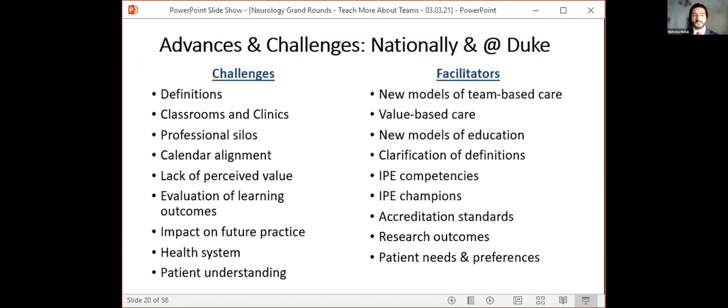But just as our challenges are also facilitators, and I think these are the ones that we need to be thinking about. Some of them I've covered already. I do think that we are reimagining some of our pre-licensure education in clinical and classroom settings as part of the new center's charge. We also need to be clear on what the competencies are. What are we striving for? What do we want our students to learn?